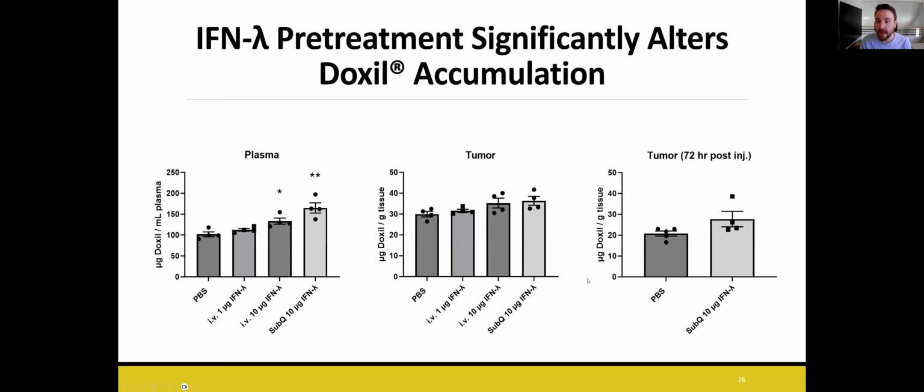Now, to make sure that this, again, would have the same type of refractory response in the plasma and the tumor as lipoplexes, we just looked at accumulation in plasma. And what we see again is that at sub-Q 10 micrograms of interferon lambda, there is more Doxil in circulation for a longer amount of time. And we do see a trend towards increase in the tumor over time. And even out to 72 hours, there is still that increased accumulation in the tumor. So we've potentially reduced off-target accumulation and toxicities while we've increased circulation time and increased tumor exposure.